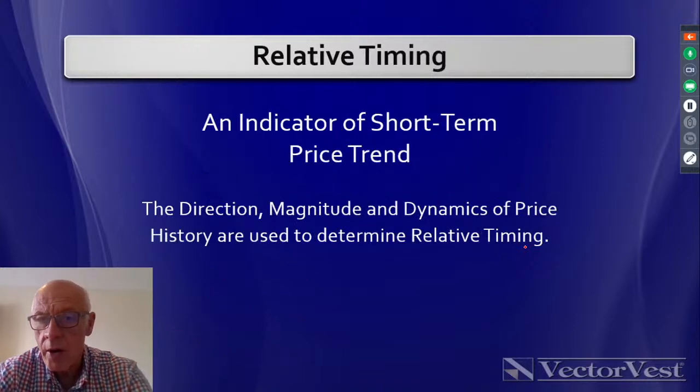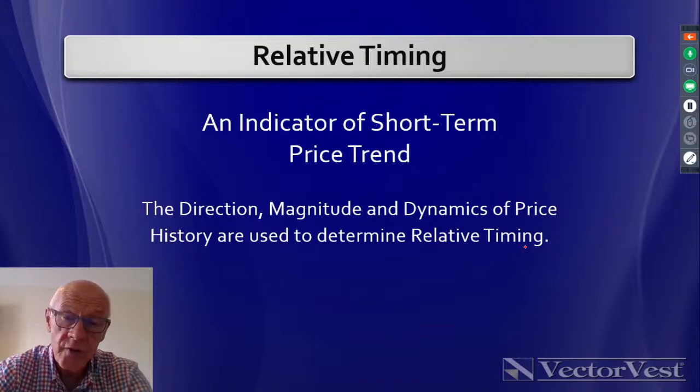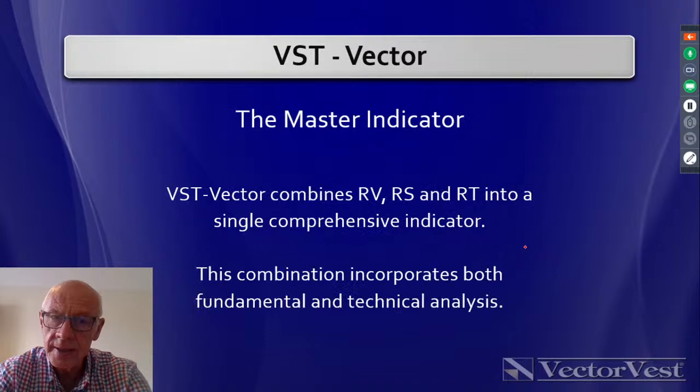The third proprietary VectorVest measure is called relative timing. This is a measure of the short-term price trend, again on a scale between 0 and 2. Less than 1 means the share is falling. Greater than 1 means the share is rising. Exceptionally useful for short-term momentum trading. Not that much use here today.